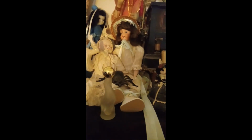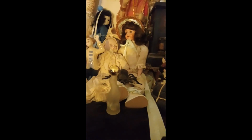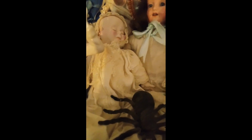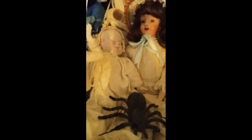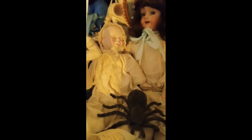This is from the early 1900s. Maybe it's a little more Edwardian, maybe late Victorian, early Edwardian. Sorry, I can't talk. Here is, I'm not sure when this doll is from, but this is a three-faced doll. Here you can see a little bit of two of her faces, but I have actually two of these. You'll see another one here in a minute.